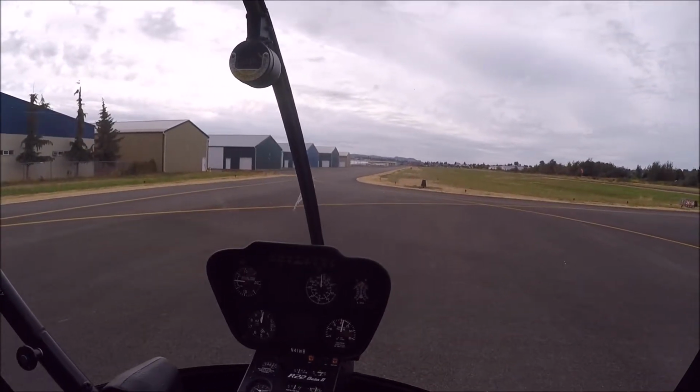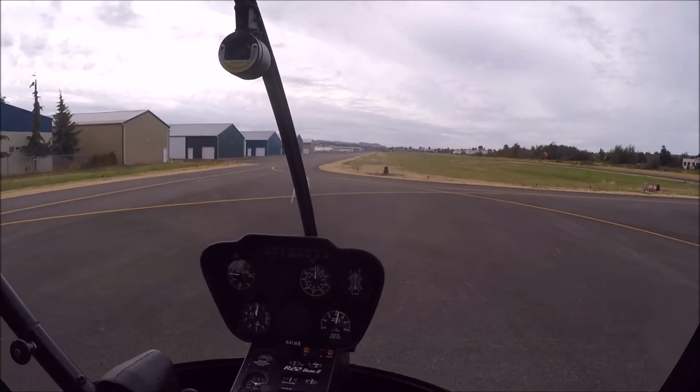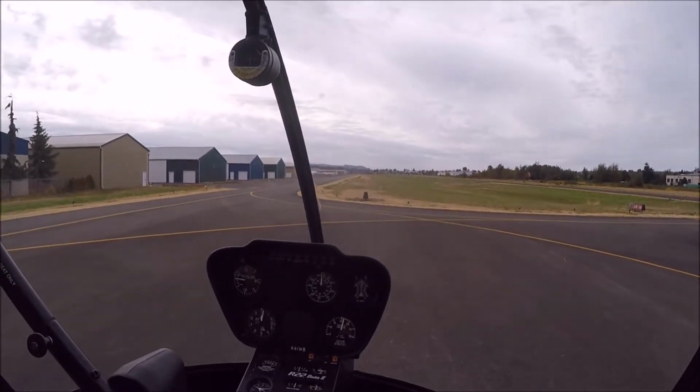Traffic, Cessna 5 Lima Whiskey, south of the SeaTac Mall, eastbound.